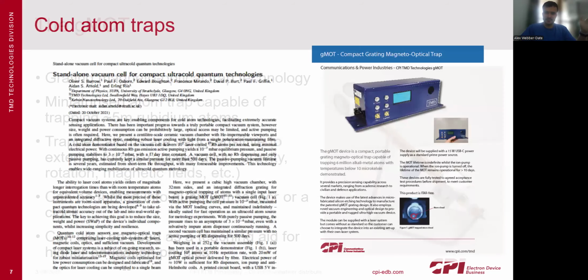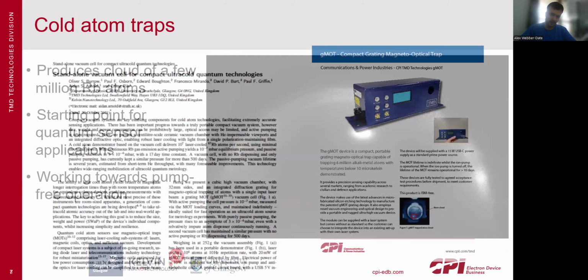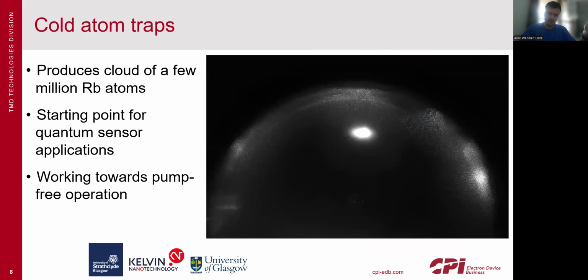So this was turned into a kind of product. There was a paper released for it, and we then moved on to how can we spin this out into a useful sensor for doing metrology. So just to go into what the thing looks like, this is a picture of our atom trap, produces a few million atoms, and we want to use this as a starting point for sensor applications.